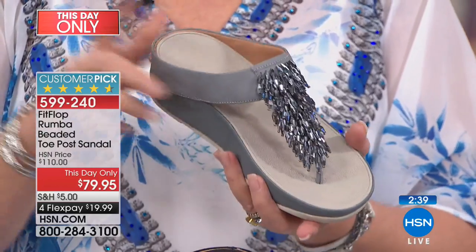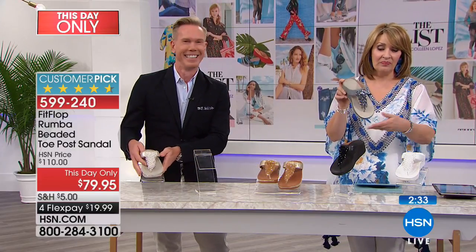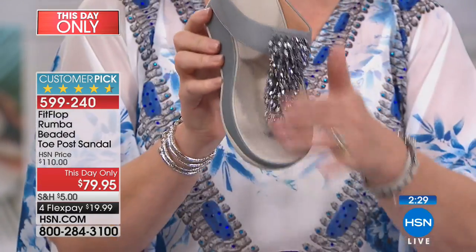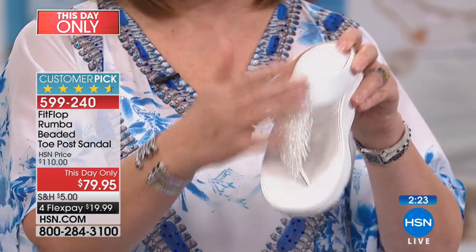So, okay, silver just sold out completely. Oh. Outstanding. You will love it. Thank you so much. Go to the Dove Gray. I was going to say, this is like silver, because the Dove Gray, you can see it's this really pretty color, and then it has this gorgeous platinum jeweled detail. We love that. The white is so much fun with the clear crystals, like diamonds on your feet.